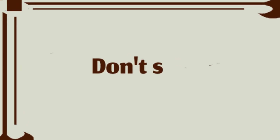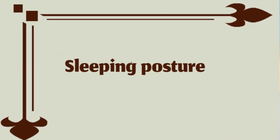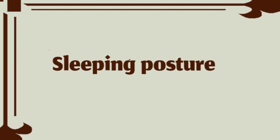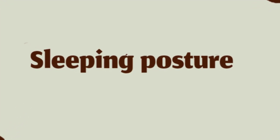The correct sleeping posture is extremely crucial for your body. Try to sleep on your left side as it optimizes blood circulation and the supply of oxygen and nutrients for you and your baby. It will also help your kidneys to function smoothly and reduce swelling.